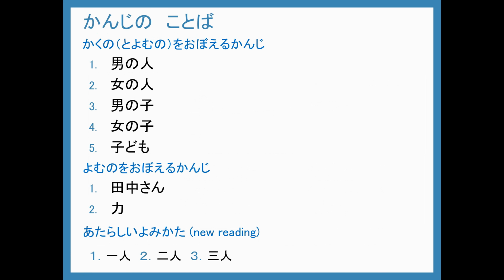Okay, these are our first 5 kanji for Japanese 1020. So now you are ready to answer the kanji questions below. Make sure you practice both reading and writing the kanji in order to help you retain them.